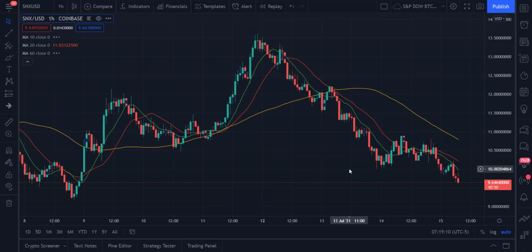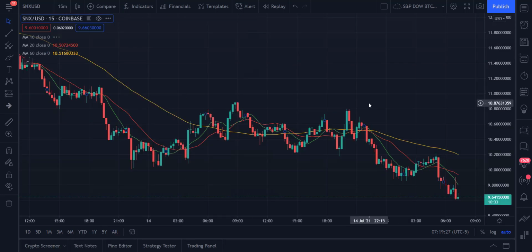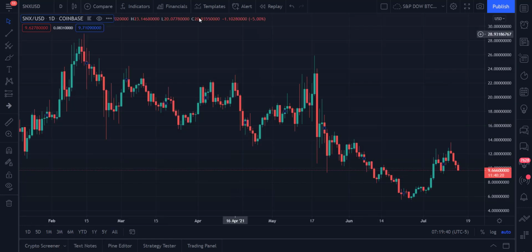At the 1 hour, we have a bearish movement going on, right? With the 10 below the 20, below the 60 period. At the 30-minute, we have a bearish indication as well. And at the 15-minute, it will likely be the same, bearish, with the 10 period below the 20, below the 60. Let's go ahead and do a little MACD analysis at the daily level, just to see.